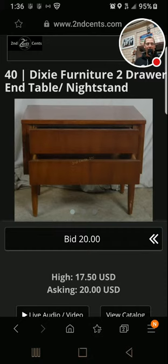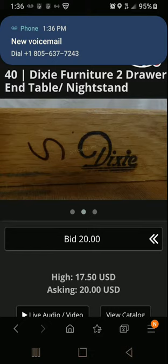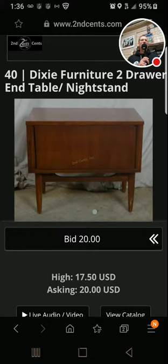$7.50. Dixie Furniture. Two drawer end table nightstand. Whatever you want it to be. Lot number 40. All right, I got 17 and a half, now 20. 17 and a half, now 20 in the Dixie Furniture now. 17 and a half, now 20, now to go.